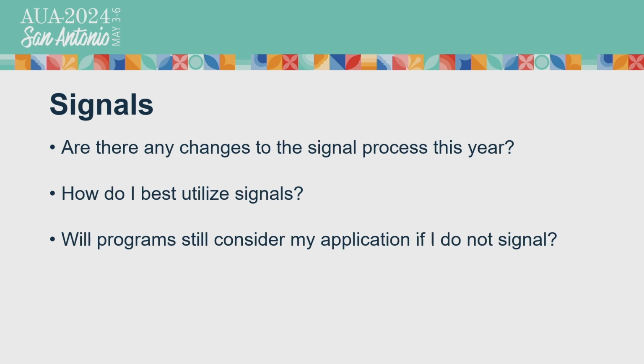I have heard stories of some program directors who were very explicit about it and will tell an individual, listen, if you don't give us a preference signal, I will consider that as a sign that you are not interested in us and must have had a bad away rotation with us. And so you might be able to find out from the program how they would interpret that. That being said, we don't have any official guidance on whether you have to or don't have to use a preference signal on your home institution or an away rotation.